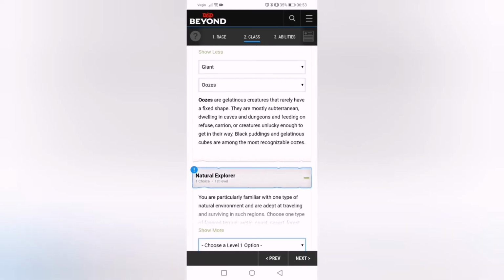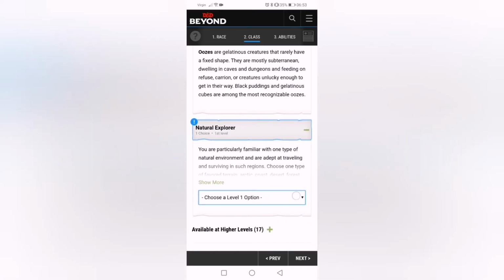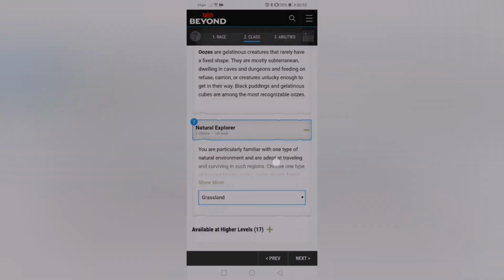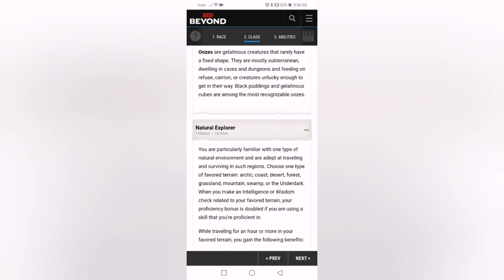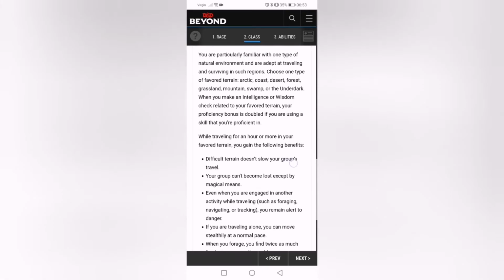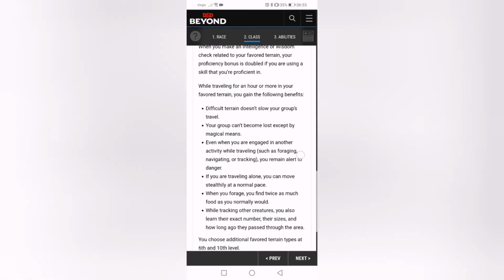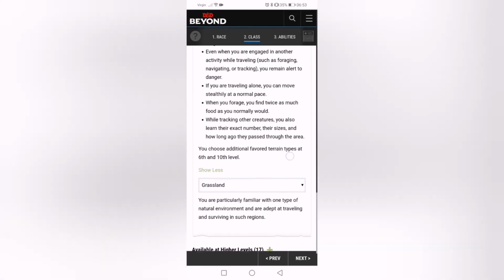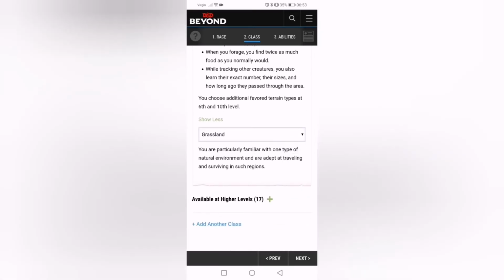And he's also a natural explorer, so this gives him, I guess, ability to move better through this kind of land. So we're going to say he's a grassland explorer. So it means he can't become lost in it. Yeah, you got some really cool skills to like not get ambushed in grassland, basically.